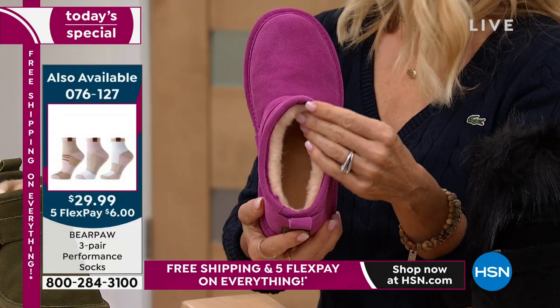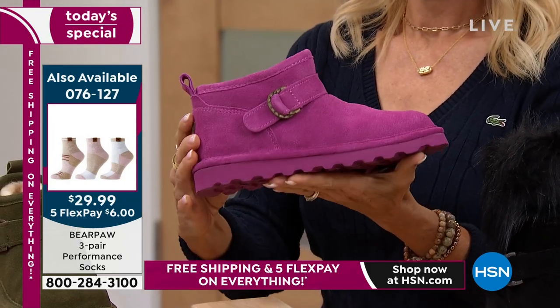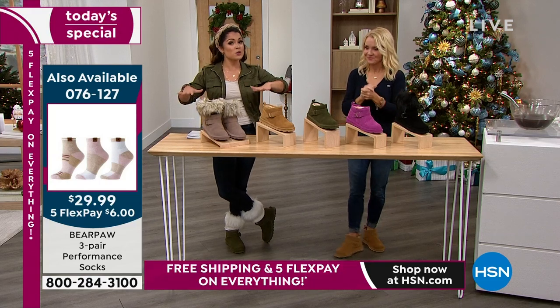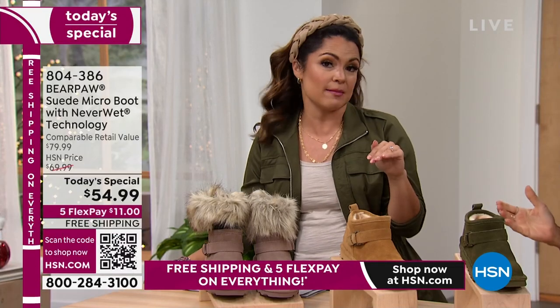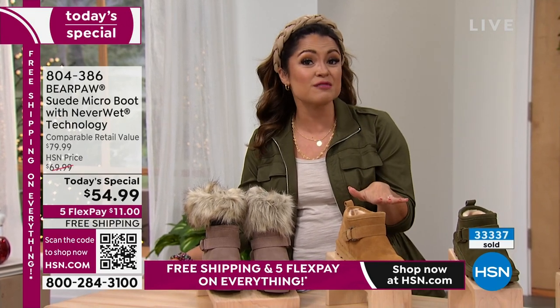We have free exchanges. If you get it home and for some reason the color is not for you, you can exchange it. We have extended holiday returns through the end of January. So maybe this is a gift for someone. They're all whole sizes. If you're a half size, just go up to the next whole size. So I'm a 7.5. The 8 fits me like a dream. I'm a 6.5. I'm wearing a 7. See? Makes it really easy to gift. And you can hold on to that through the end of January.